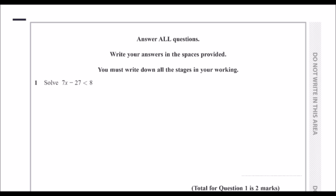This is the Edexcel higher tier paper one from summer 2022. It's paper one, it's a non-calculator paper. Question one is a solve.